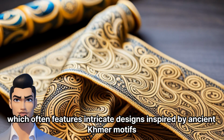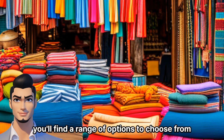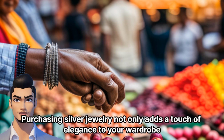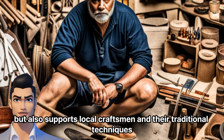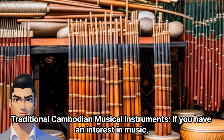Cambodian silver jewelry. Siem Reap is renowned for its silver jewelry, which often features intricate designs inspired by ancient Khmer motifs. From necklaces and bracelets to earrings and rings, you'll find a range of options to choose from. Purchasing silver jewelry not only adds a touch of elegance to your wardrobe, but also supports local craftsmen and their traditional techniques.